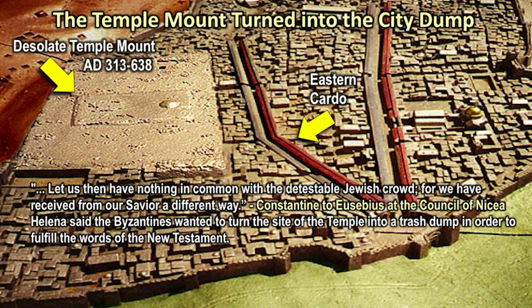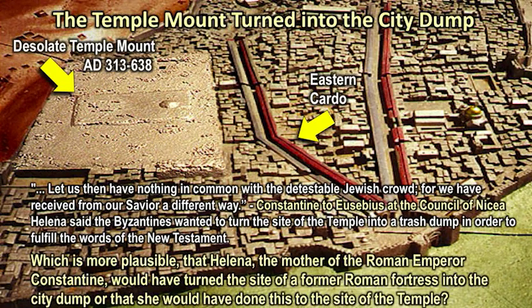Again, because it was the site of the temple. They didn't go throw the trash in the city of David, they threw it on the Temple Mount. And it was this very dump that was found when we come to the Muslim period. But she does this because of her feeling. So which is more plausible? That Helena, the mother of the Roman Emperor Constantine, would have turned the site of a former Roman fortress into a city dump, or that she would have done this to the site of the temple? You understand what I'm saying?